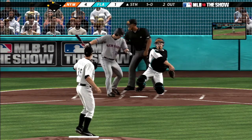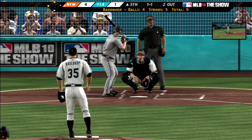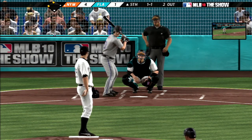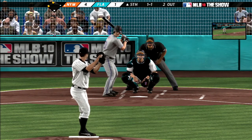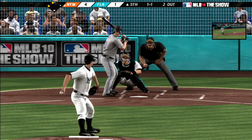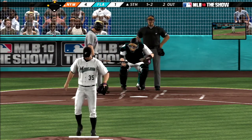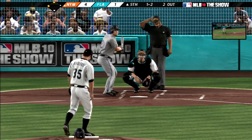Swing and a miss for strike 1. Boy, and a good spot here to really open up this ball game in the middle innings. And here's a slider for a called strike, and he's behind 1-2 now. And this could be a big pitch in this ball game if he could wiggle out of this.